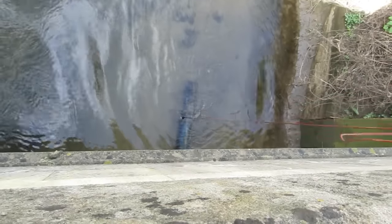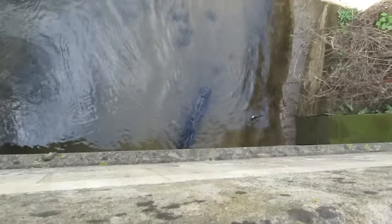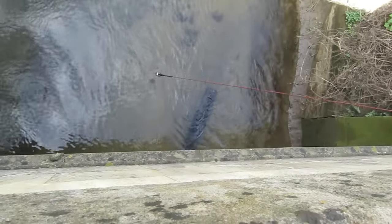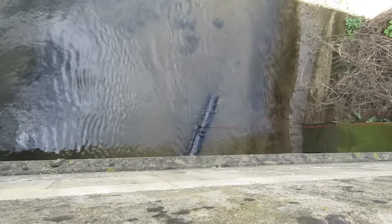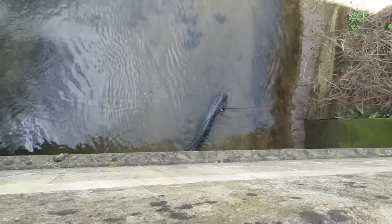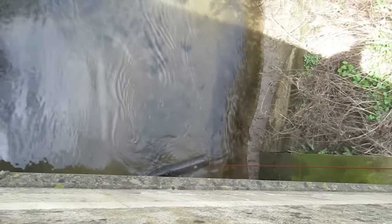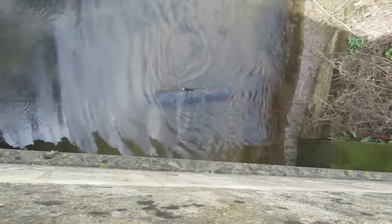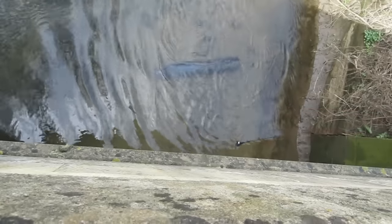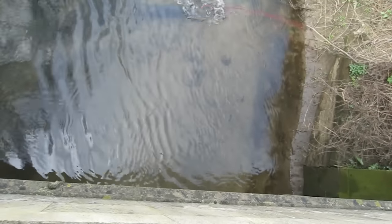Oh. Try and pull it to the side. It's not in the way for anybody. Here we go. And it's just too big to move properly, I think. So we're going to have to, unfortunately, leave it in the river.